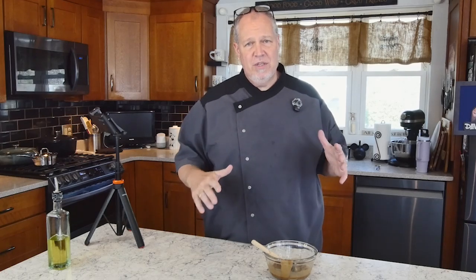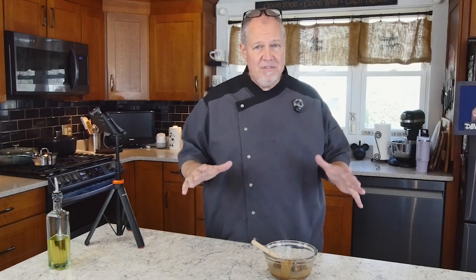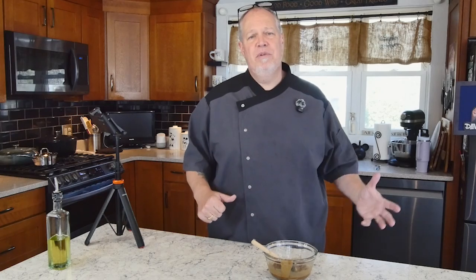Okay, it's been 10 minutes. I just temped the salmon. It's at 110. We're gonna wanna take this out around 125, 135, somewhere in there, because you don't want it to dry out. They say to cook it to 145. By the time that happens, it's dried out and it's not as good.